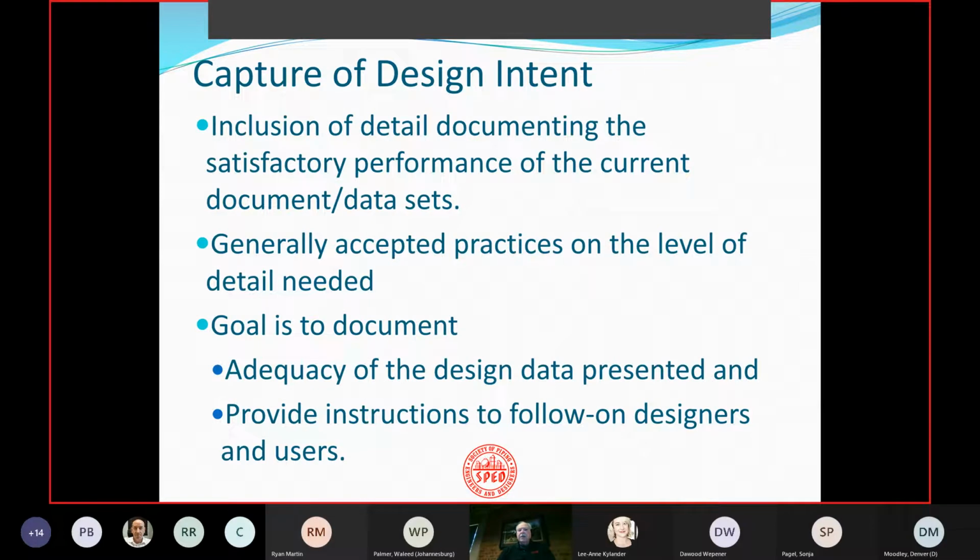The other thing to check for is the capture of design intent. That is the inclusion of detailed documentation that documents the satisfactory performance of the current document or data sets. In other words, you're putting data in there that shows that that is necessary for whatever you've designed to perform correctly. And these are things like generally accepted practices of level of detail needed. The goal is to document the adequacy of the design and provide instructions to follow-up designers and users.